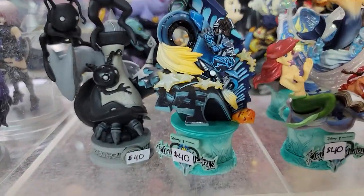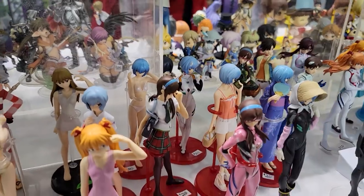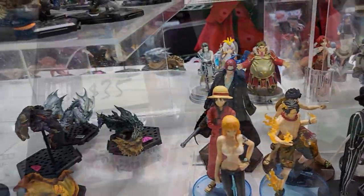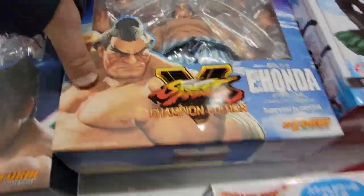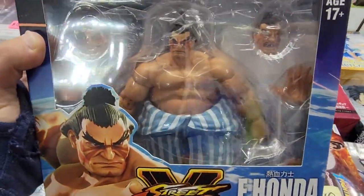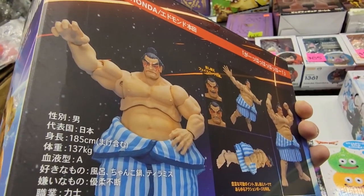Damn, look at all this Kingdom Hearts stuff. Trippy. A lot more Pokemon. Lots of Evangelion beach stuff. Teenage girls in bikinis. That's disturbing. I've seen these Storm Collectibles Street Fighter figures, but I've never seen the Honda one. This is badass. Damn, look at this thing.